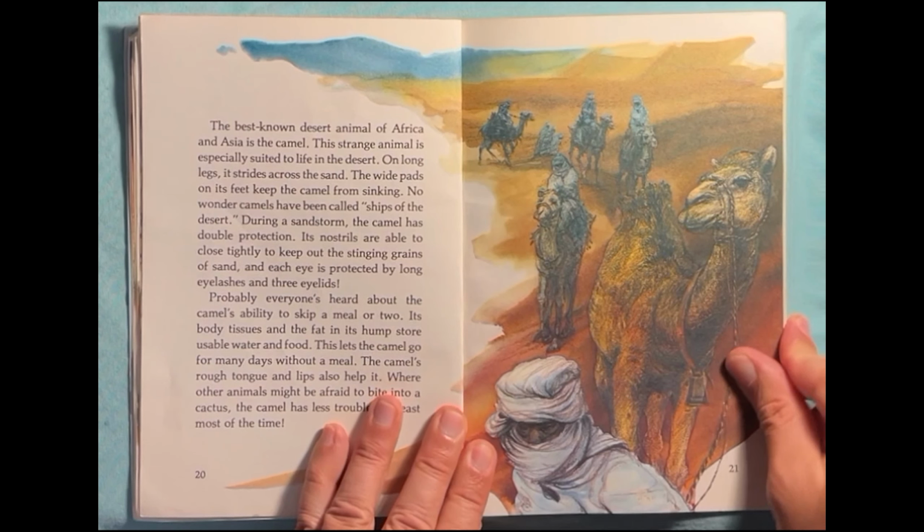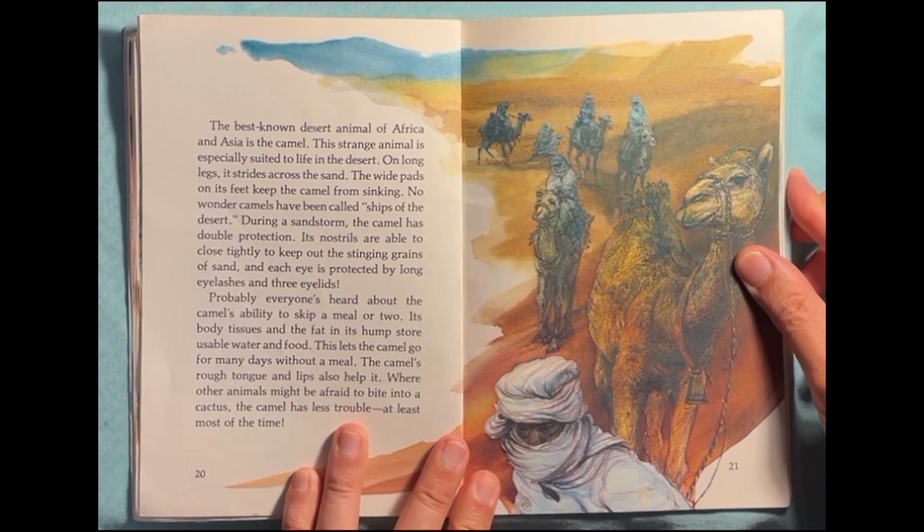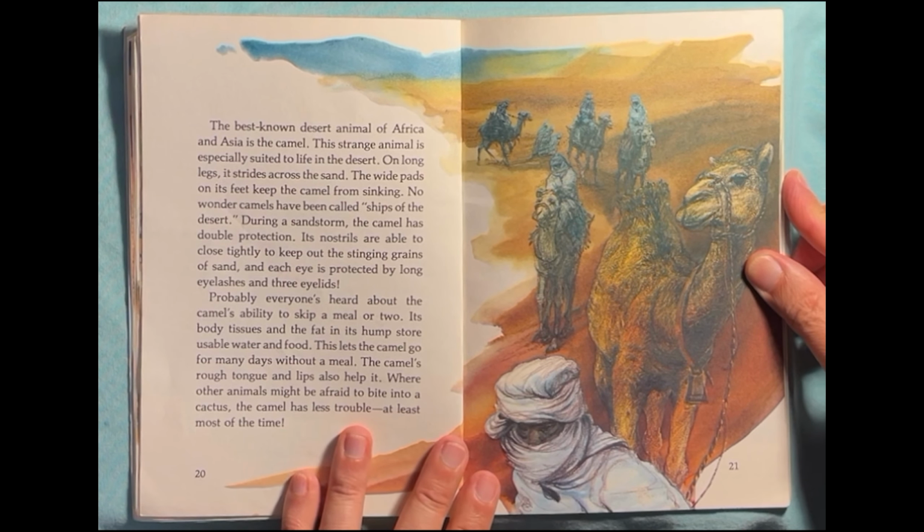The best known desert animal of Africa and Asia is the camel. See the big camel? The strange animal is especially suited for life in the desert. On long legs, it strides across the sand. The wide pads on its feet keep the camel from sinking. No wonder camels have been called ships of the desert.